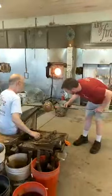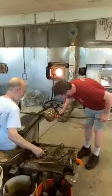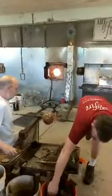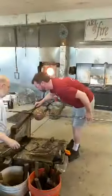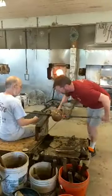And then what Todd will do is turn both irons. If he needs to recenter the putty, he just pushes down on it a little bit. And then what he's going to do is chill the neck.